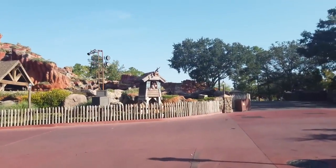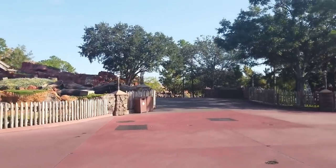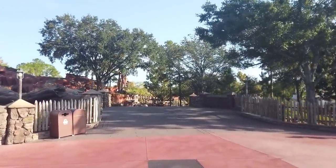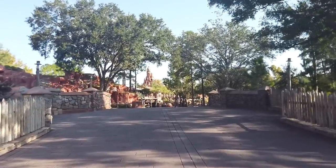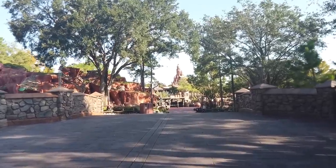For reference, it is early September. School has started back for most places, and I think that's what's helping us the most. Yes, and crowds will probably pick up a little closer to Halloween once you get later into October. But I wouldn't be surprised if these crowds stay low for a little while. It has definitely been a surprise for me that it got so low so quickly. But, I mean, I'm not complaining.